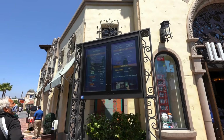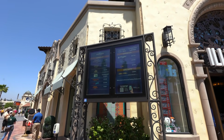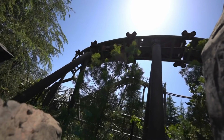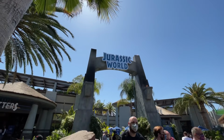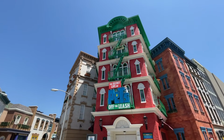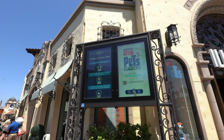Now it's around 2 o'clock on a Wednesday, and the wait times are not too shabby, pretty average, considering the restrictions and whatnot. Harry Potter and the Forbidden Journey at 45, Flight of the Hippogriff at 50, Studio Tour at 90, Jurassic World at 180 minutes, that one's a doozy, The Simpsons Ride at 80 minutes, and oh, Secret Life of Pets is temporarily closed right now, but remember, you still have to get your virtual queue line, so do that either on the app or at the kiosks that are located right at the attraction's entrance.